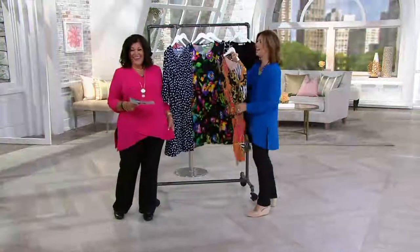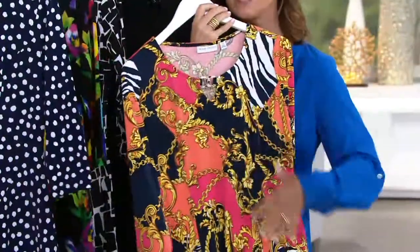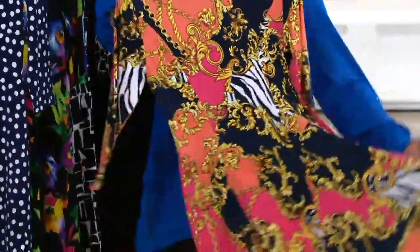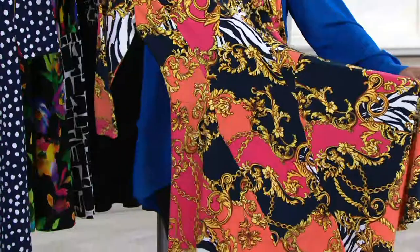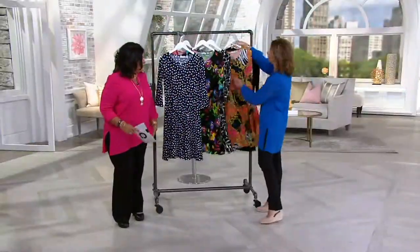And then navy status. This has been one of the most popular ones because it has movement. It's very Versace inspired. It reminds me of an Hermes type of scarf. Just amazing. It looks so expensive.